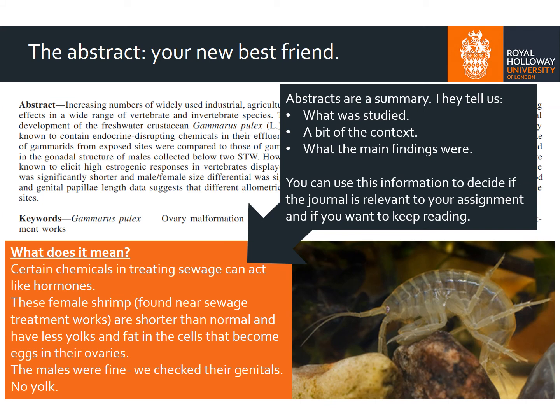Another really helpful thing about journal articles is that you are able to use the abstract to determine if that piece of research is useful for your own research, and whether you want to continue reading. So an abstract is a summary essentially of the entire article in about a paragraph. It will tell you what was studied, the context, so what research they're building on, what they have used to inform their research, and what the main findings are. So it's not just an introduction, but actually a summary of the whole article. And like I said, you can use this information to decide if that journal is relevant to your assignment and you want to keep reading, or whether it's less relevant and you actually don't need to read the full article.